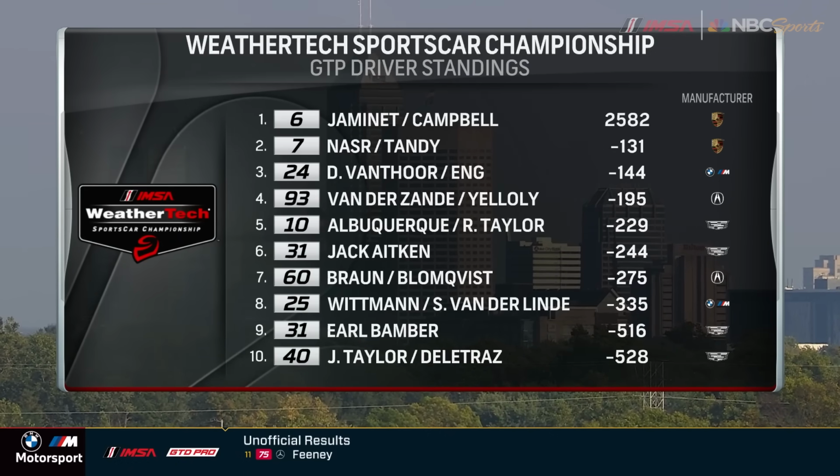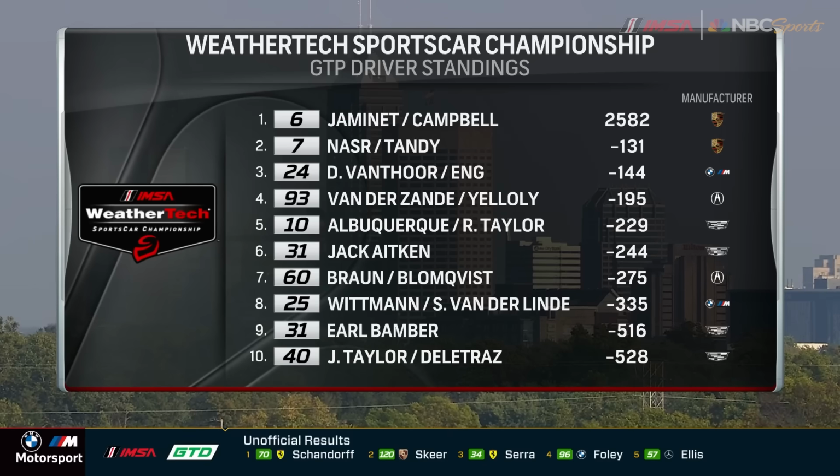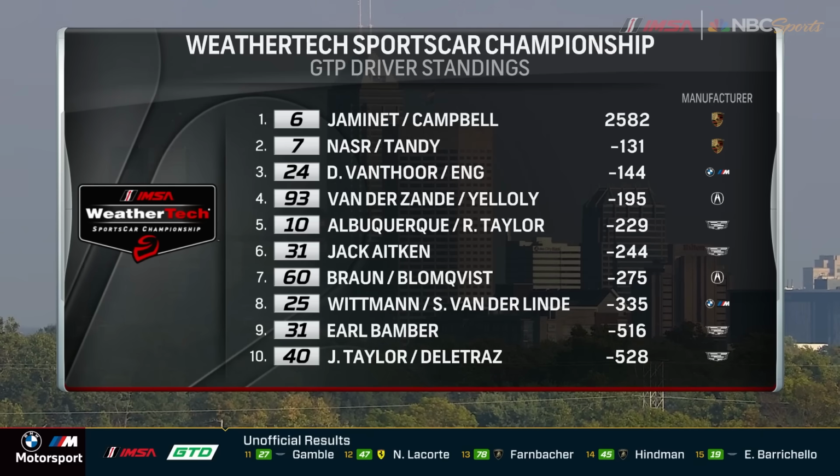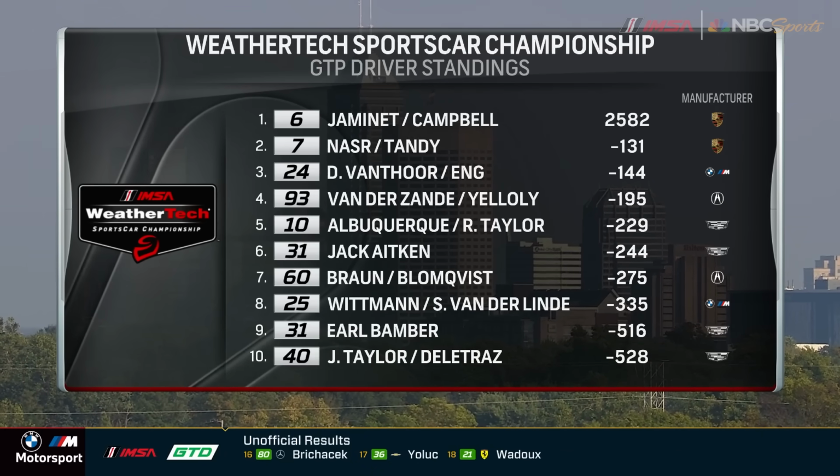This is what the GTP driver standings look like. It's almost in the hands of the number 6 squad. 24 cars are still in with a long shot. Not over yet. Anything can happen at Petit Le Mans, particularly in those final 2 or 3 hours of darkness. That's when it gets a little bit crazy. When the sun goes down at Petit Le Mans, the crazy definitely happens. I thought the 93 might have a little better shot today, but it faded a little bit there in the end.